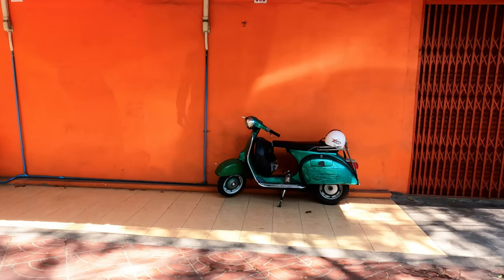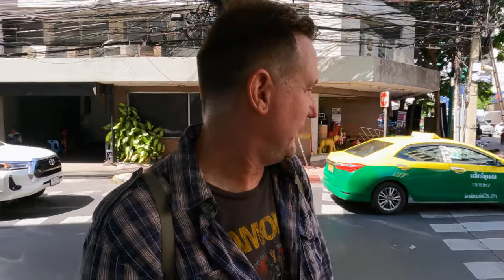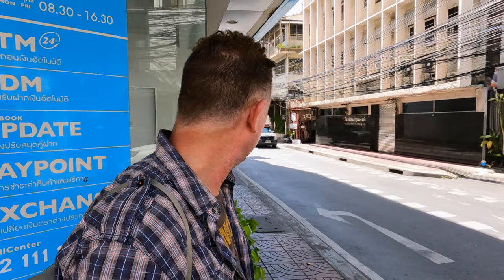Vespa. For some reason around this Ratchawong Pier, there's just loads of cool old Vespas. And they're the delivery guys around here. So this is right next to the Chao Phraya River. If you love old architecture, interesting old buildings, and cool old Vespas that are still in use, then come to Ratchawong Pier area.